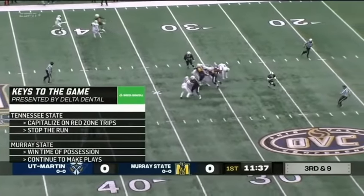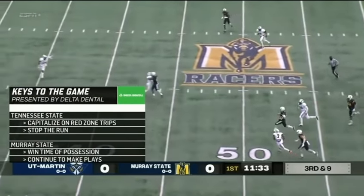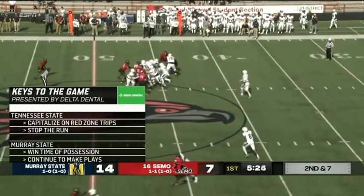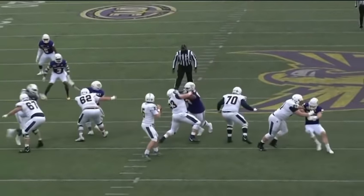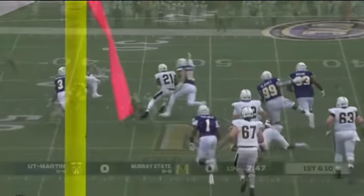Starting with the host Racers. Offensively, they must win the time of possession. Murray State's time of possession has greatly improved this year, and they've held onto the ball the most in their first two matchups. Despite last Sunday's win, the Racers lost the time of possession battle to Tennessee Tech 25-35, so they will look to flip that in their favor in today's game.